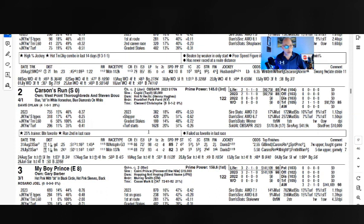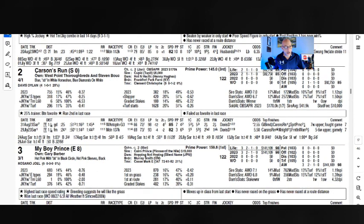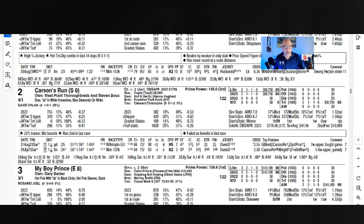Christophe Clement trains, Dylan Davis will ride, 4-1 morning line. Failed as the favorite last time, so he's 25% on beaten favorites, which is pretty good. Still ran second, fought gamely in this Grade 3. I'm digging the 85 speed number and sustained style. I like closers in these types of races, going a mile on the turf. Everything looks pretty good. It's third ranked, and I'm going to keep that on my list.